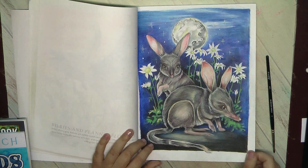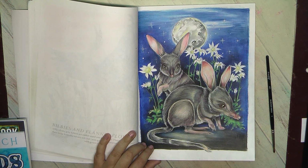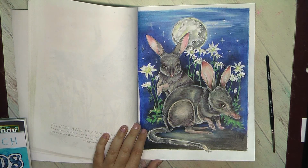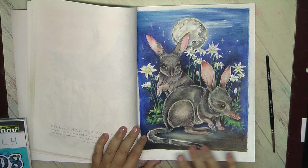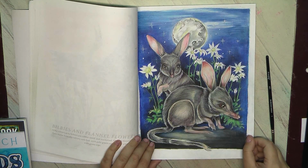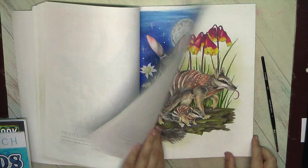Oh, here I struggled a lot with this dark blue background. Maybe I had to use acrylic paint, but I discovered it after I covered it with blue pencil. I tried to blend it, I tried to cover it with harder, lighter pencils. Well, it was a struggle, but at least these night creatures now have a nice, beautiful night background.